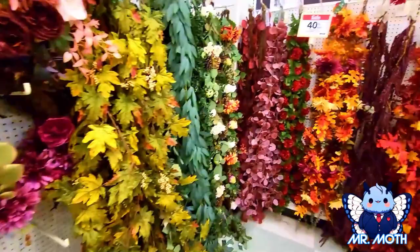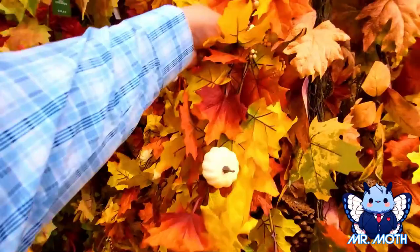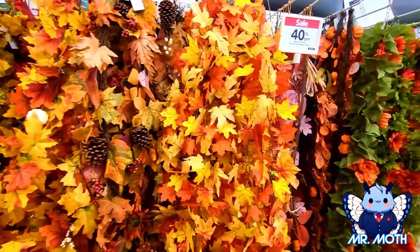And then here's some garland. Here's the more fallish garland. Has little pumpkins. This one has pine cones. Let's see. This one right here is $29.99. And this one right here, the more thicker vine. This is very pretty though. It has the sunflowers on it and the pine cones. And this one is $39.99. So yeah, a lot of cool stuff.